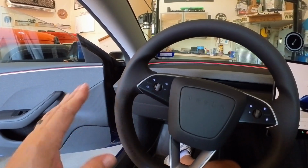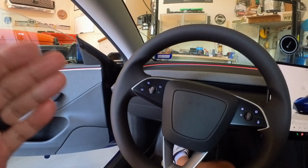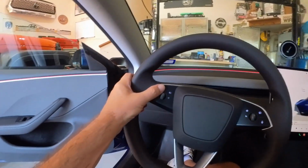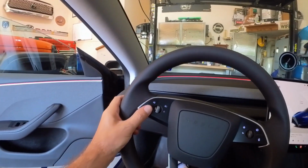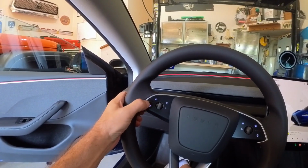You push them in, they activate, and they work pretty good. But you have to kind of take your eyes off the road. At least I do. I haven't gotten to the point, maybe it's just me, where when I'm driving down the road, I can just kind of feel and know which one to hit. Top one is right, bottom one is left.